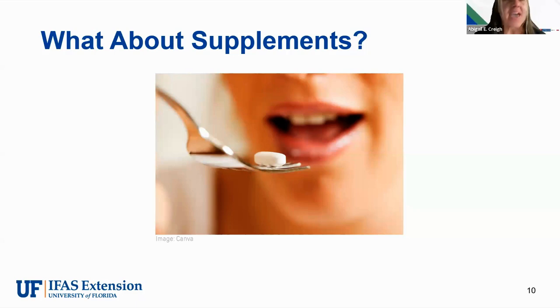So everyone's needs are different. So bottom line is that if you start taking a supplement, whether it's a dietary supplement or a herbal supplement, always talk to your healthcare provider before starting that supplement.